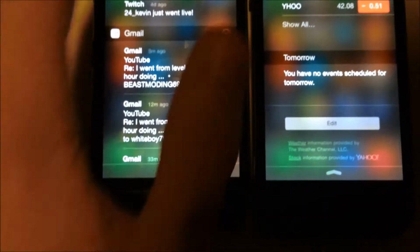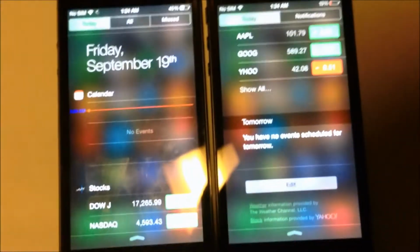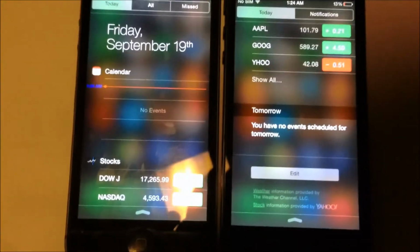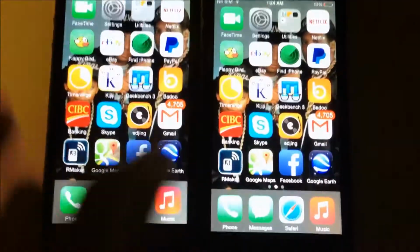Now, I'm just going to pull down this. It's a little bit different because there's not 3 as there is on iOS 7. On the iOS 8 one, there's just 2. But it's pretty much the same, same design.